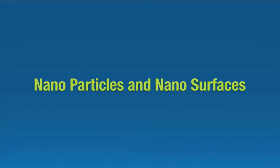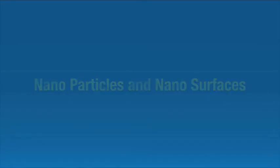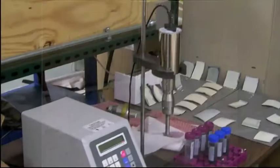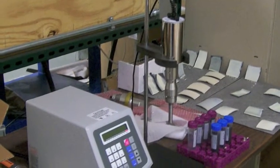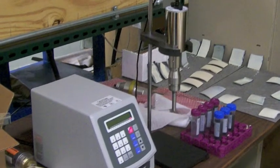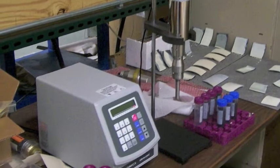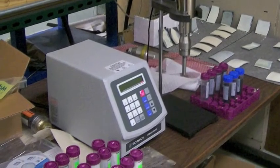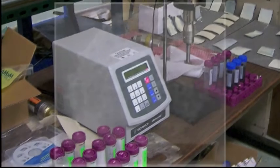Laboratories at the University of Illinois at Urbana-Champaign are specializing in the study of the influences of nanoparticles and nanosurfaces on fluid flow and tribology. The Environmental Scanning Electron Microscope, or ESEM, is an essential tool for observing surface morphology. The purple vials contain various solutions with carbon nanotubes and/or polymer additives for Project 1G2 that are about to be processed in the ultrasonic processor also seen on this bench.